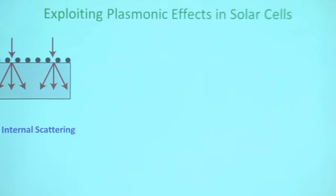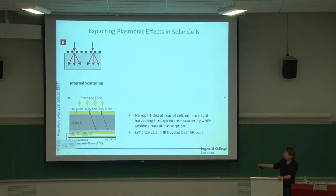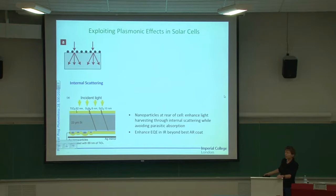But anyway, some nice work has been done on this by Kylie Minogue in Canberra, and she has shown that if you can put your nanoparticle array, so silver and gold are good materials for this kind of plasmonic resonance effect because they've got resonances in the visible part of the spectrum. And she finds that if you put the particles at the back of the cell rather than at the top, that's more effective than putting them at the top.